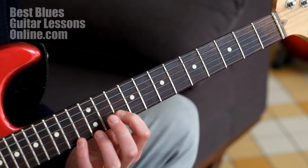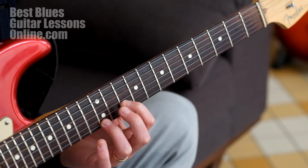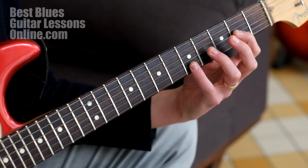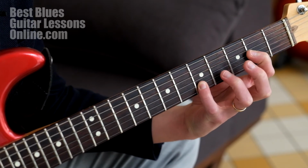Same thing here on the B string. When I'm playing on the B string, I need to use the same shape as the initial shape. It's only when we're playing the highest note on the B string that the relationship changes. So I need to use this shape.